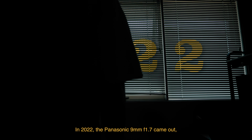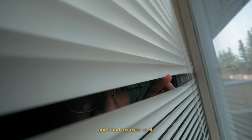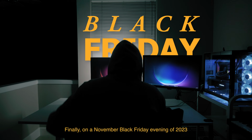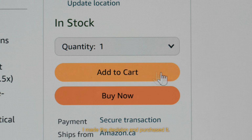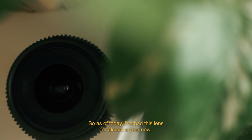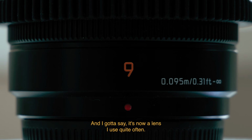In 2022, the Panasonic 9mm f1.7 came out, and I had my eyes on it, but I decided to wait for more reviews and see if it was actually for me. Also, I wanted it for a discount. Finally, on a November Black Friday evening of 2023, I made the decision and purchased it. So lo and behold, Panasonic 9mm f1.7. As of today, I've had this lens for almost a year now, and I gotta say, it's now a lens I use quite often.